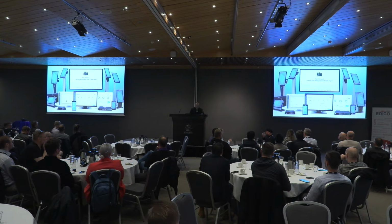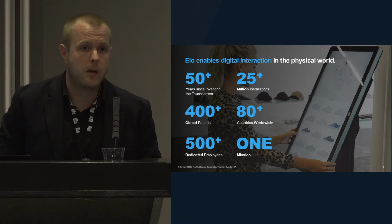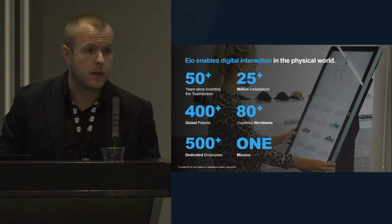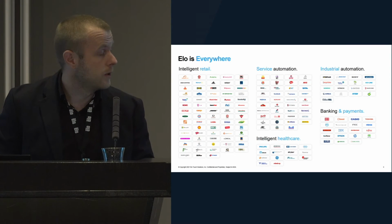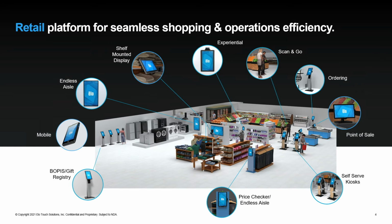So, Elo Touch started 50 years ago with the invention of the touchscreen. It's our baby. And we are one of the largest providers of components within touch. And ever since then, we have grown to be a complete solution provider of touch-related products. And our products are being used by most of the largest retailers around the world, also in manufacturing and other verticals like healthcare and so on. So the goal of the company is really to be a one-stop shop for touch-related products.